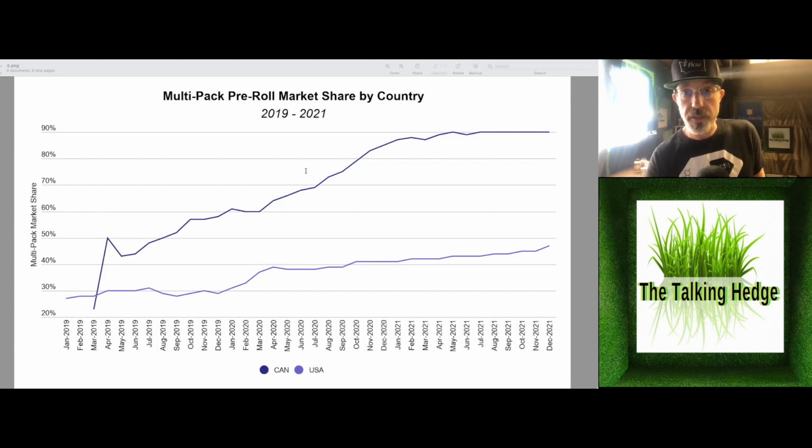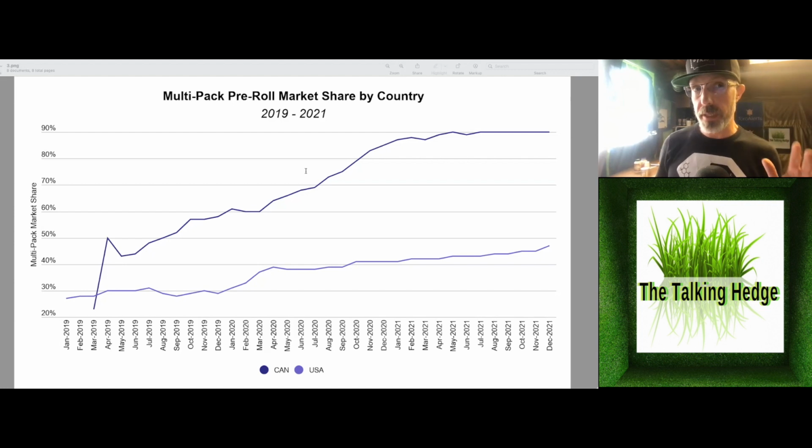Multi-packs in the US increased during COVID. A lot of people were hoarding those. Some people weren't combusting because they were afraid that was going to add to the COVID dilemma. But nonetheless, pre-rolls are pretty popular in established markets.